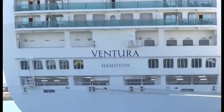Well, sadly my time has come to an end on board Ventura, and I can't wait to get back on for my next cruise holiday. You can see she is facility rich and a great choice for all the family. P&O Cruises is all about quintessential British quality.